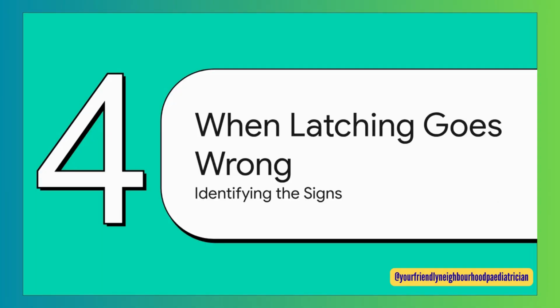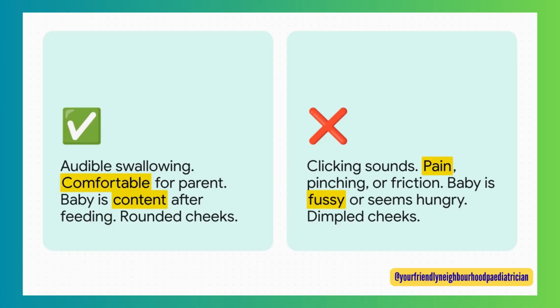But let's be real, sometimes it just doesn't feel right. And knowing how to spot the signs of a shallow latch is just as important as knowing what the goal is. This is all about you becoming a latch detective and really learning to trust your body and your baby's cues. Let's put them side by side.